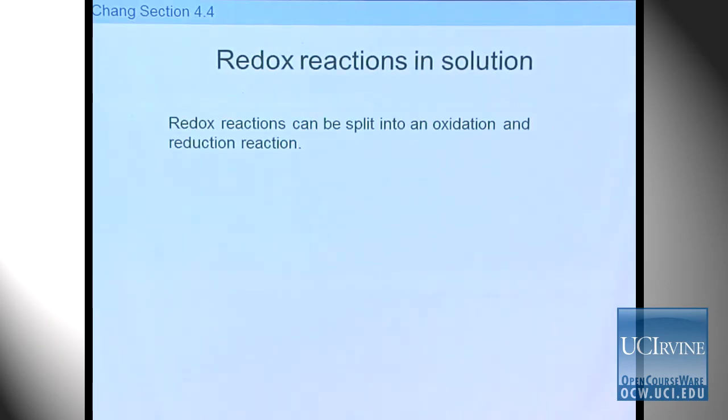Here we go. Redox. Who remembers that? We talked about it before in the midterm. Okay? We were actually working on balancing redox equations. And the last thing we did, we were balancing redox equations in acidic solutions. These are solutions that have a high concentration of H+.